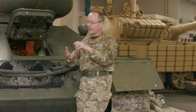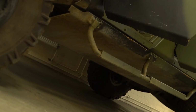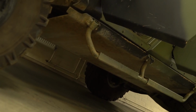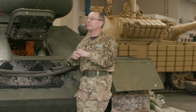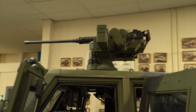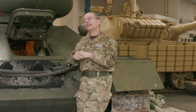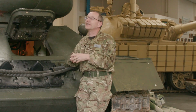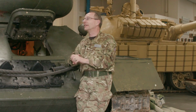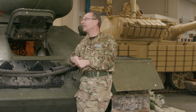But then, of course, Afghanistan, counter-IED threat, so we stacked a massive armour plate at the bottom. And then, of course, if it's on its own and there are problems, we stuck a remote weapon station on the roof, which kind of made it heavy and overbalanced. And that was a bit tricky. So the vehicle started out quite nice and finished up incredibly overweight, underpowered, and not quite as good as we'd hoped.